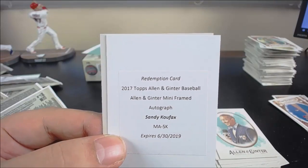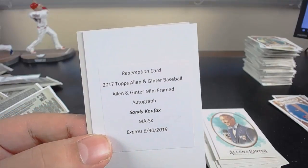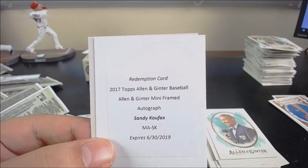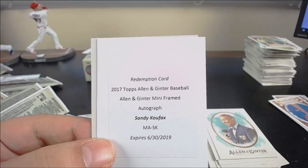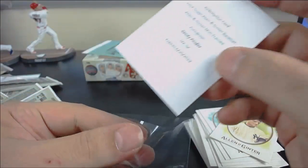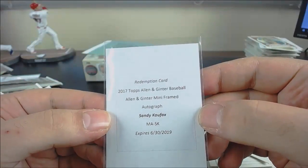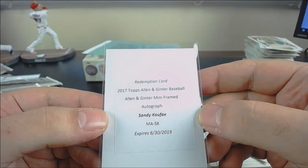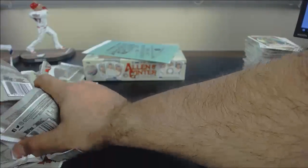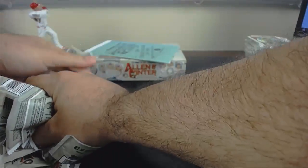Logan Forsythe, 101 Wood Mini. Sandy Koufax. Framed Mini Auto Redemption. Nasty. Congratulations. Knew something was coming. Nice Koufax for the Dodgers. That should be nice.